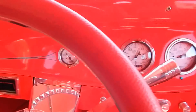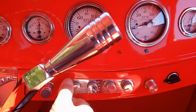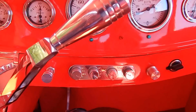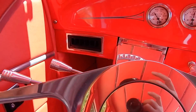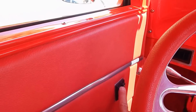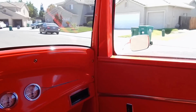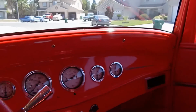Owner says that it does not have any overheat issues. Does have air conditioning here. We're going to turn it on. Turn it up to cold here. It's already cold. It's about 95 degrees here, or about 100 some odd degrees here in Stockton. It's nice to have air. Those power windows, we'll go ahead and roll them up. Very nice. Feel comfortable in here.